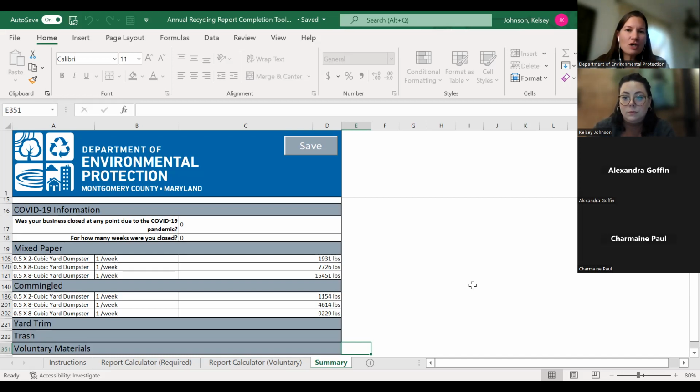And I had Alexandra ask to define again single stream and dual stream containers. So Kelsey, I'll let you take it. So single stream means that both mixed paper and commingled, or most recyclables, are put into one container and all collected together. Dual stream is when you separate out mixed paper and commingled. The county definitely prefers and enforces dual stream, at least on the residential side. Obviously, the private commercial side can do what they want. And those 2 are collected separately. And so that's why you would have 2 recycling containers, 1 container per material, 2 in total. So that's the main difference.